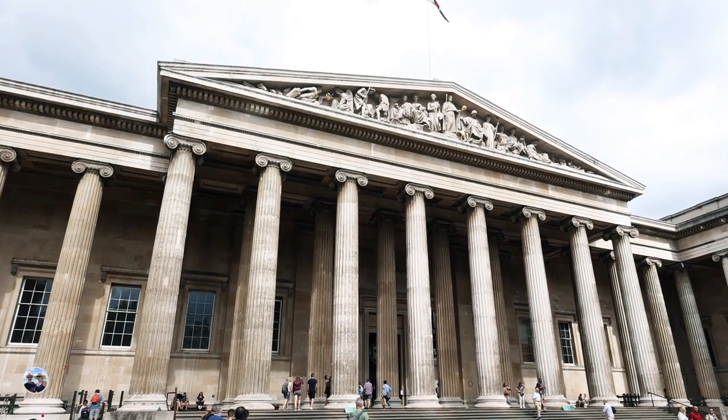Today we're going to do all the touristy things in London, and we're starting here at the British Museum. So this is something I've always wanted to see. Everyone says you have to go to the British Museum. There are so many artifacts here, and it's completely free to get in. Ready? Ready. Let's go. That's the Rosetta Stone right there.